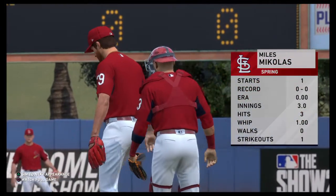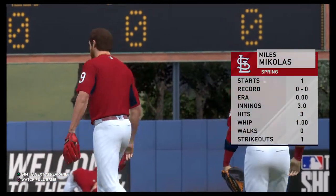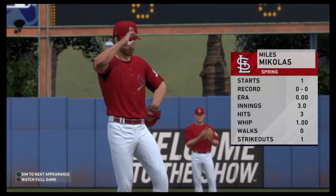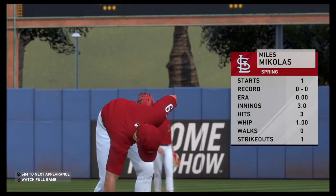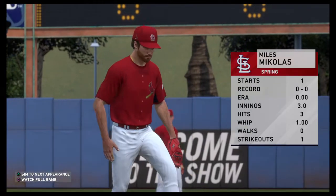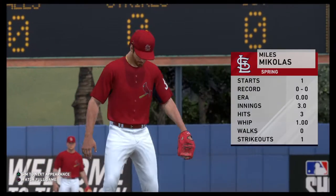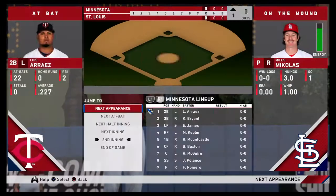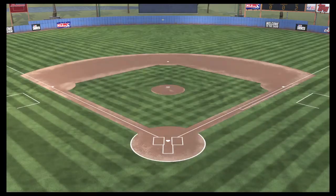Miles Mikolas gets the start for St. Louis in this one. Dan, any thoughts? Hey, every team needs a pitcher like this one here. His numbers aren't going to blow you away. Career ERA just under 4. But one thing he does, he takes the ball every 5 days, throws strikes, and gives his team a chance to win every single time he goes out there. He'll be fun to watch.